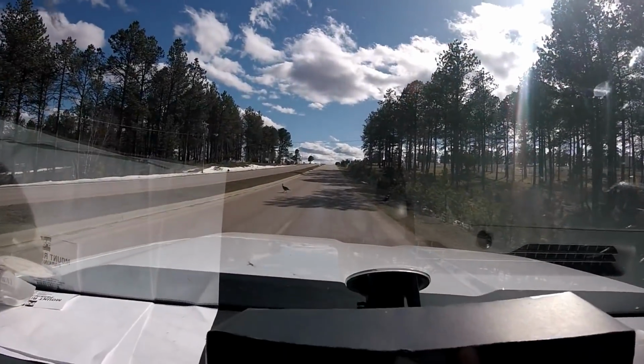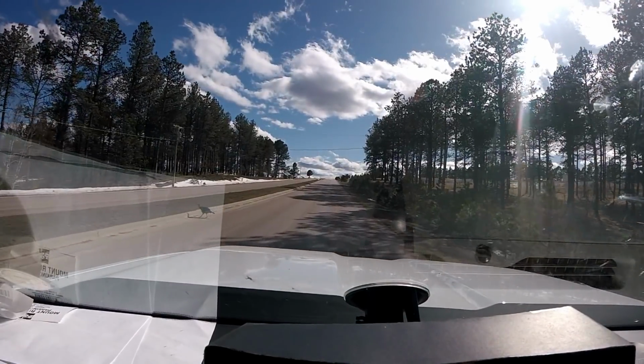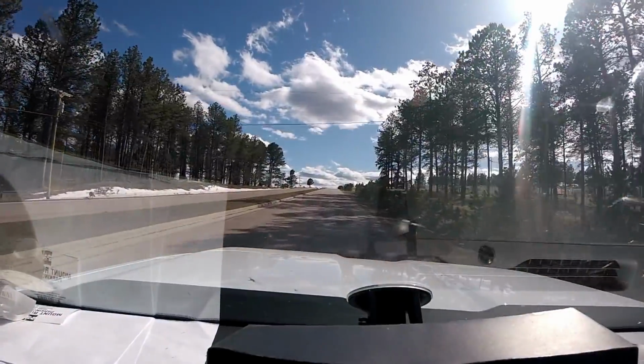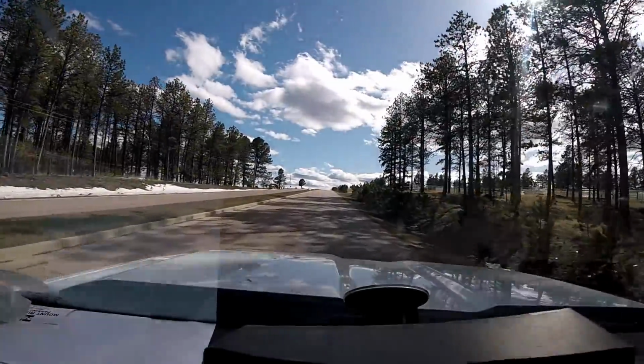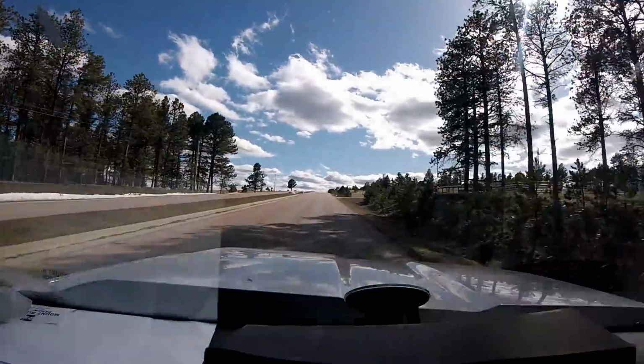Okay, we got wild turkeys leaving Crazy Horse Monument. Wow. They have wild turkeys in South Dakota? I didn't know that.